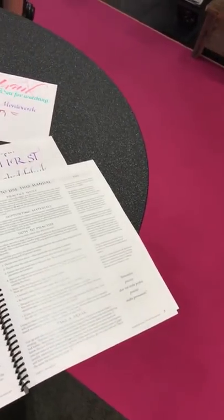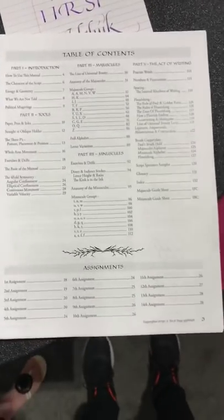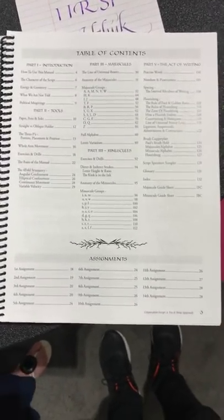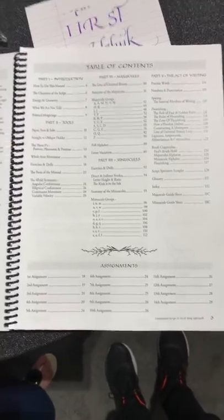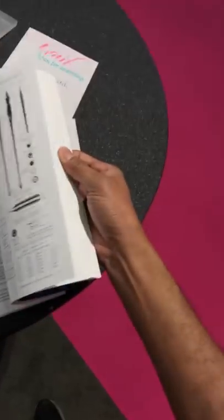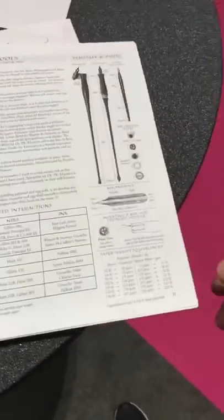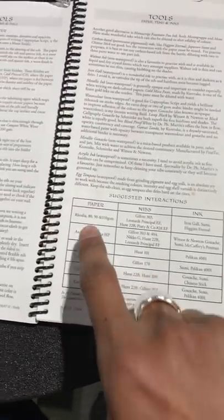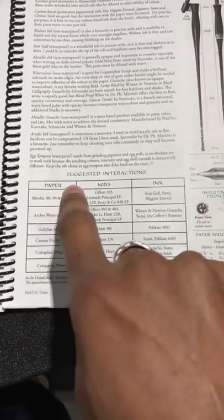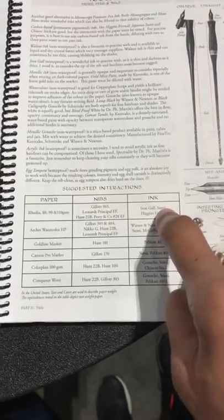I keep flipping through the manual, but the thing I don't really show you is the table of contents. So there's the table of contents, and you can see how much stuff is in here. And we're just gonna flip through. I have a great section here on tools and how they interact with each other, but this is amazing because I'm teaching you how the paper, this paper and these nibs and this ink interact together.